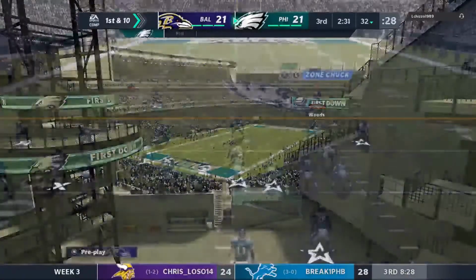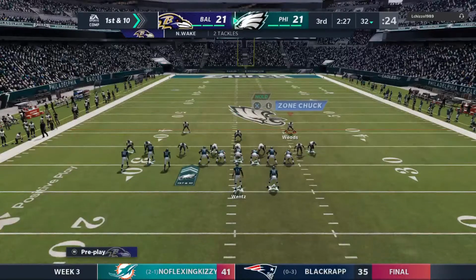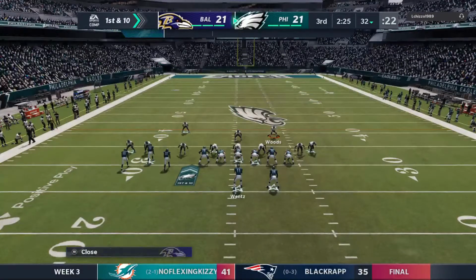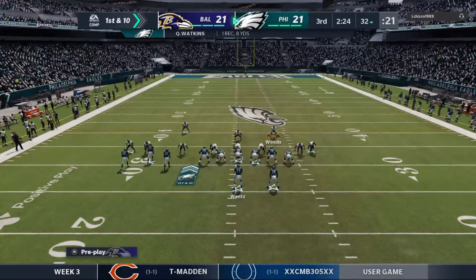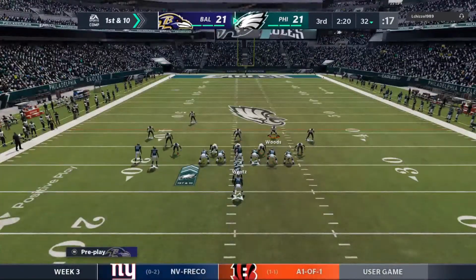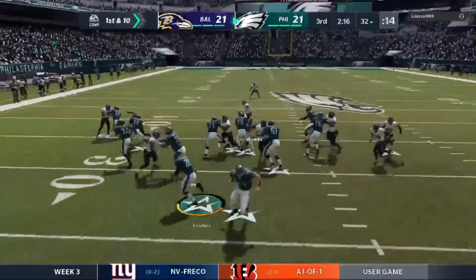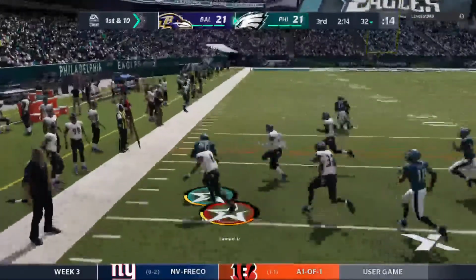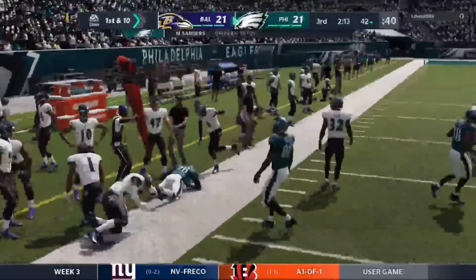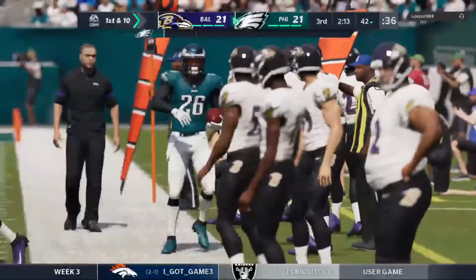2nd and 2 is prime time for a little bit of a gamble, isn't it? Open up the playbook, go play action, toss that bad boy deep. But in this situation, go ahead and give it to your back. Let him pick up a first down. Keep the sticks moving. Right back to Sanders on first down. And past the 40 before he's out of bounds. 10 yards there and an Eagle first down.